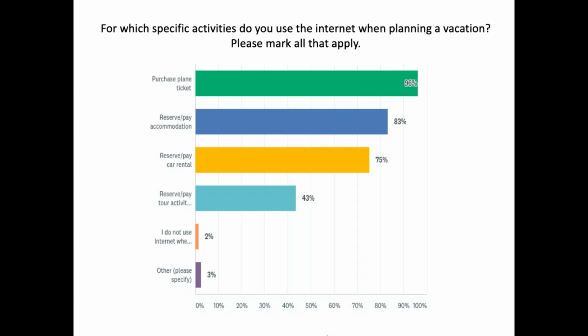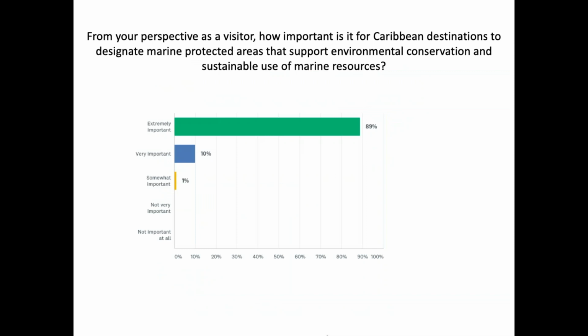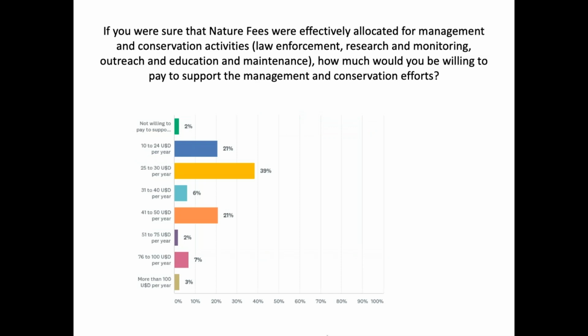In the second category, we tried to figure out how important it is for them for their tropical destination to have some kind of marine protection. You see there, 99% answered that it is very important or extremely important. So they value the presence of marine protected areas around their holiday destination. And the next question, how much are they willing to contribute? There are some crazy people that are willing to contribute more than $100 per year, but most of them are in the range of 25 to 50. This is at least for these 3 islands where we conducted the feasibility study. That may change from region to region, but these studies are pretty easy to implement.